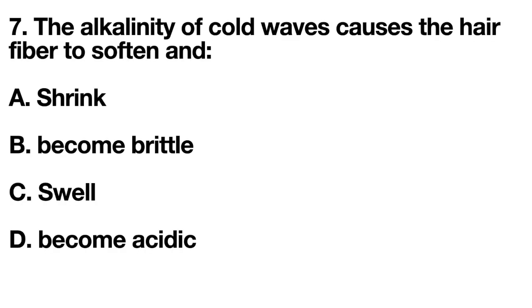Number 7. The alkalinity of cold waves causes the hair fibers to soften and A, shrink. B, become brittle. C, swell. D, become acidic. The answer is C, swell.